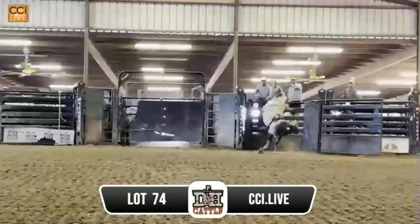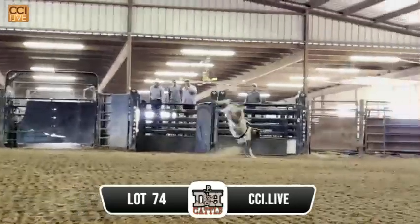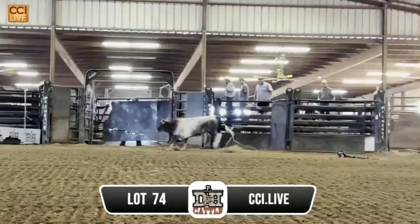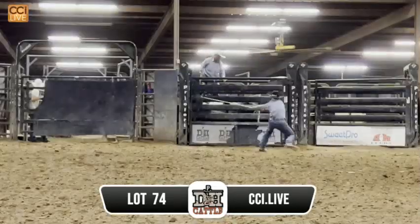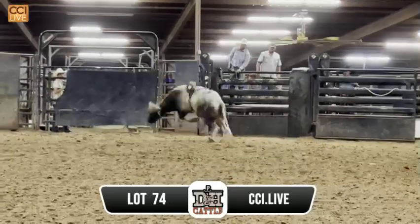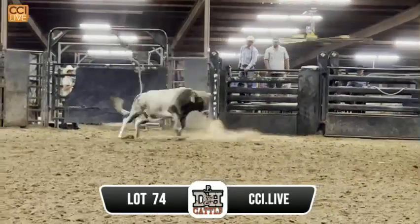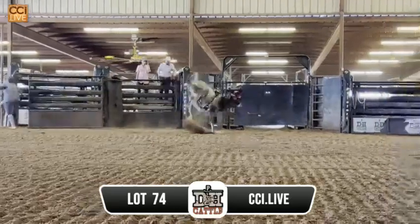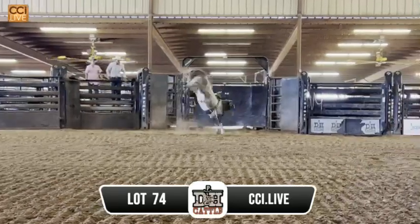Here we're going to lot number 74, the next one. Back to another Kiowa Havoc sign. Like I said earlier, that bull's won over $130,000. On the bottom side, let's study this one. A Hocus Pocus going all the way back to the great Jim Dandy. This is an outstanding calf. There's a difference in them. Pay attention. Right, 74 right here. Get in the game, boys.